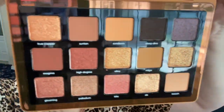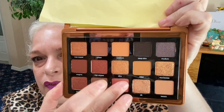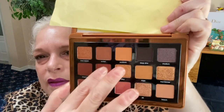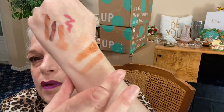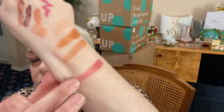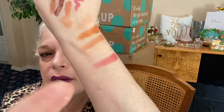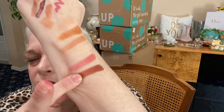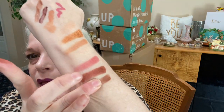And then there's the shades. I just wanted to do a few because, you know, this is the one I'm going to go to first. And then let's do a matte. So there's a mixture of shimmers, mattes, satins, duochromes. Here's a duochrome. It's like pink to gold. Here's a shimmer, metallic, and here's a matte.